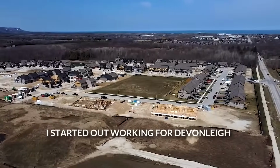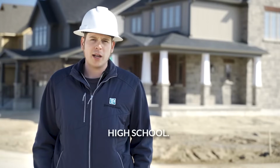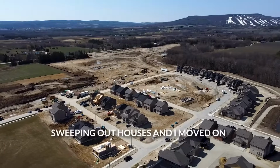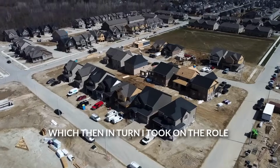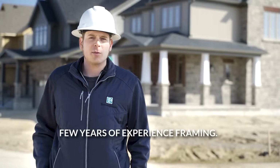I started out working for Devonleigh Homes actually as a co-op student through high school. I started right from the bottom, picking up garbage, sweeping out houses. I moved on to framing with the carpenters, framing different houses, and then I took on the role of site supervisor after I gained a few years of experience framing.